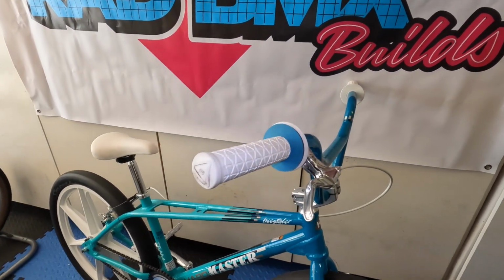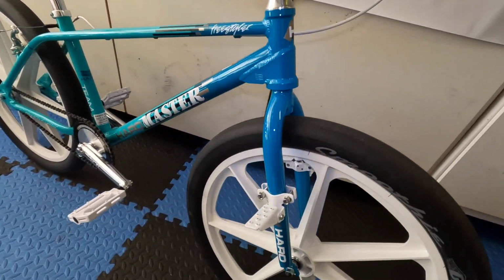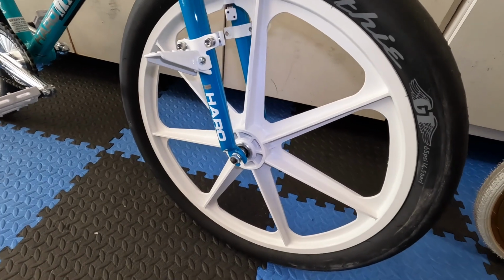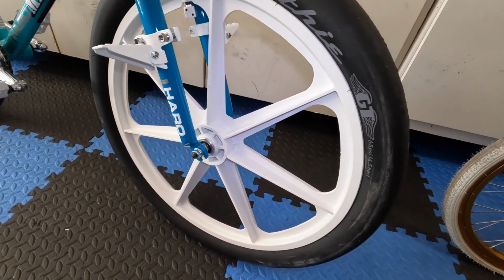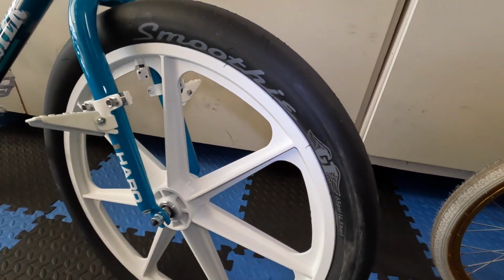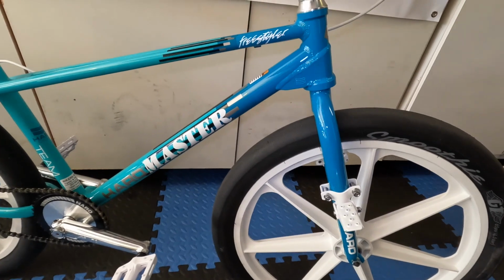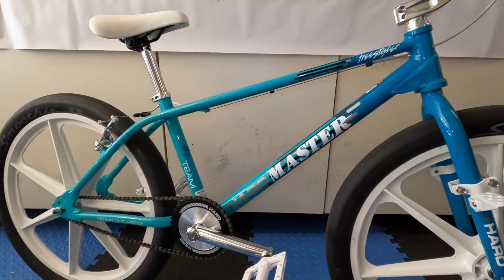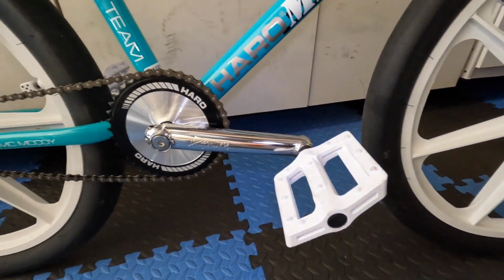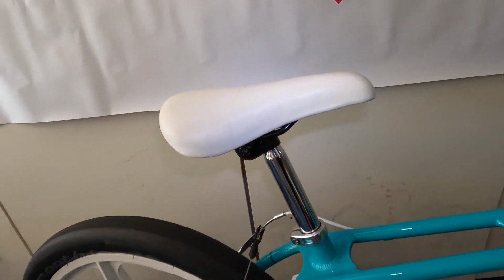I put some white Amy grips, teal Flight donuts on there, some fork standards because I had them laying around. I bought some 24-inch Skyway rims, wheels. I put some dice on there, of course, and the GT Smoothie 24-inch tires, which I'm not in love with on this bike, so I think I'm going to swap those out. But I put some white pedals on it. I found a white padded seat.